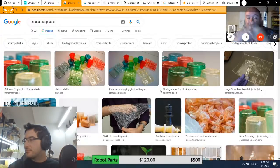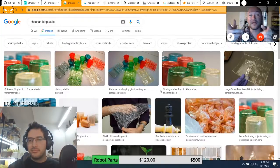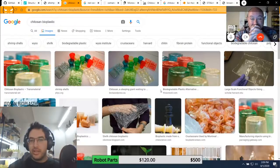You can make it into bioplastics. It's antibacterial. Oh, gosh, we got a whole lot to talk about. Yeah, it's really quite amazing.